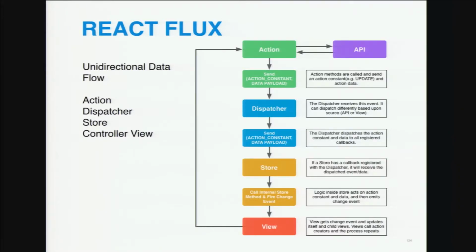React Flux is different, but more similar to Angular and Ember than it is to my initial example where we went back to the server. It's got a unidirectional data flow model where actions come in, you've got a dispatcher receiving them, there are stores, and then there are views, right? The architecture is different, but essentially it's very similar as well. It's all happening on the front end, and the key difference is this unidirectional style. It's not two-way bound. It's not waiting for changes to bubble up.